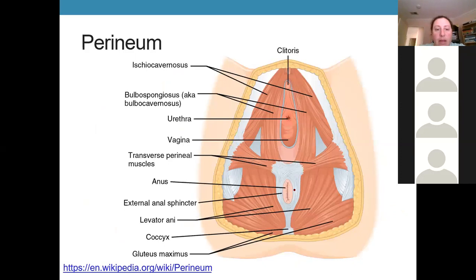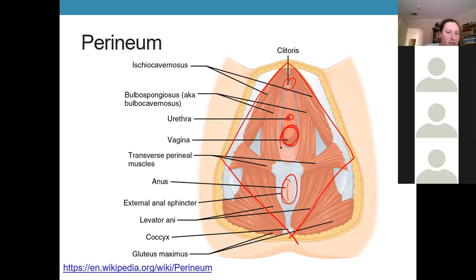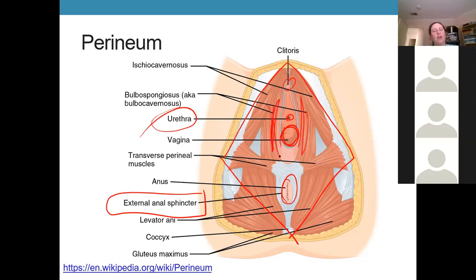And here's the anus again for reference. Here's the diamond. I didn't have a slide defining it because it's the same thing, okay? But here's the clitoris, urethral opening, and vaginal orifice. And again, these muscles are very important. They hold all the organs up. They include your external anal sphincter, and your external urethral sphincter. And they also include muscles surrounding the vagina. So they're important for continence.